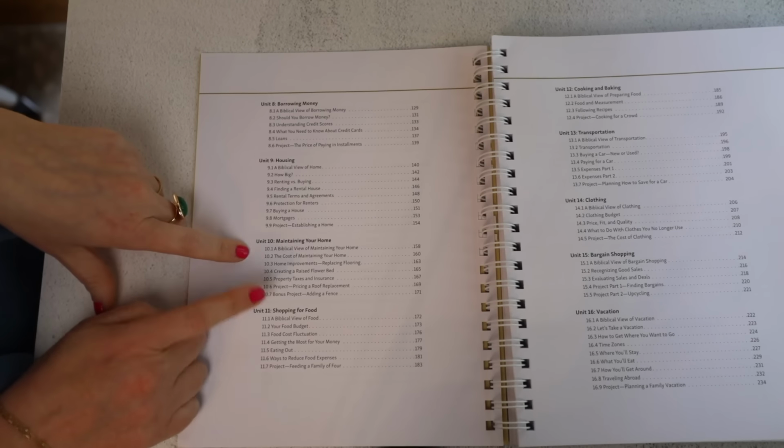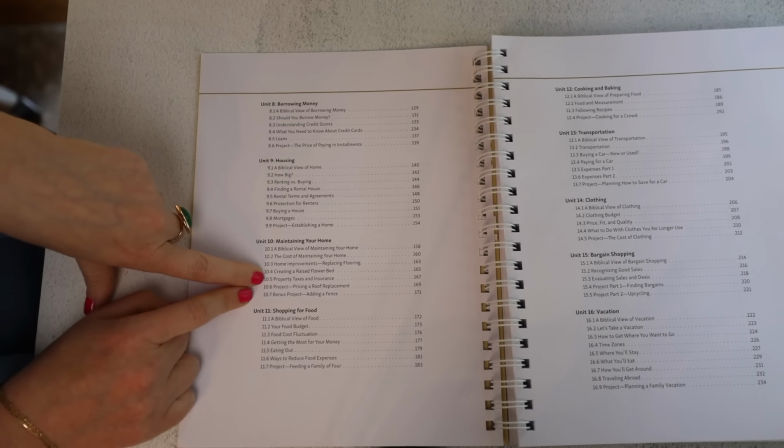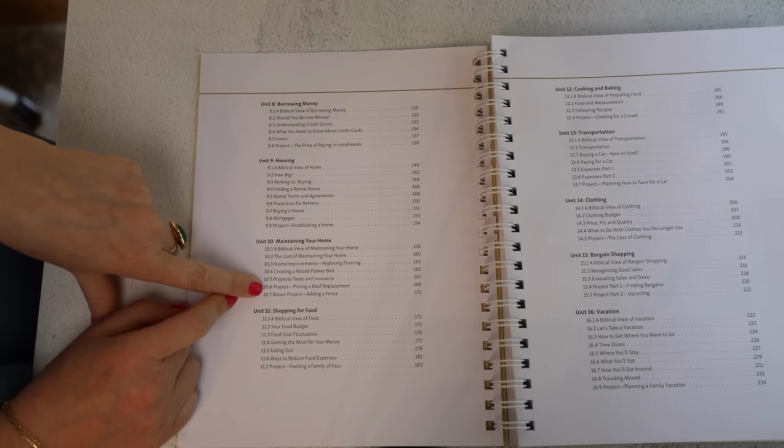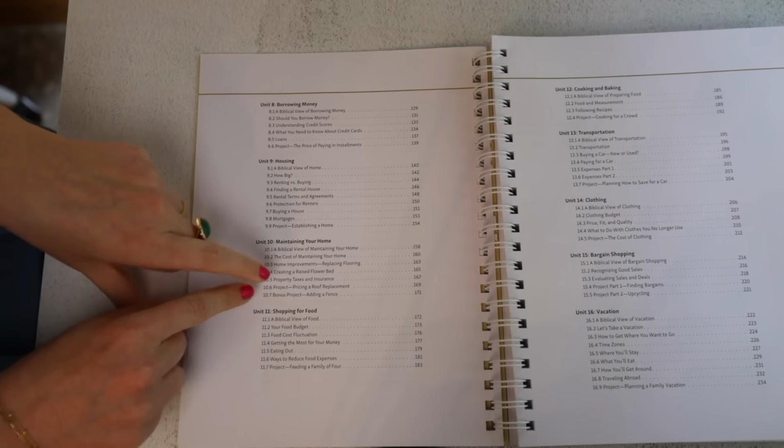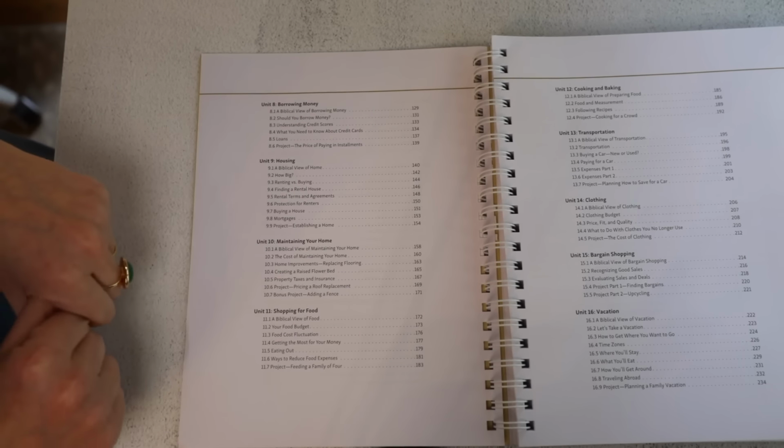So maintaining your home: home improvements, creating a raised flower bed, property taxes and insurance, pricing a roof replacement and adding a fence. Those are part of projects just to help them, my guess is, to help them see the actual costs of some of these things.